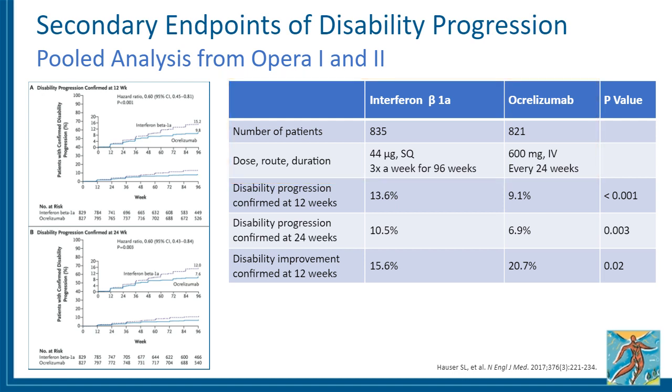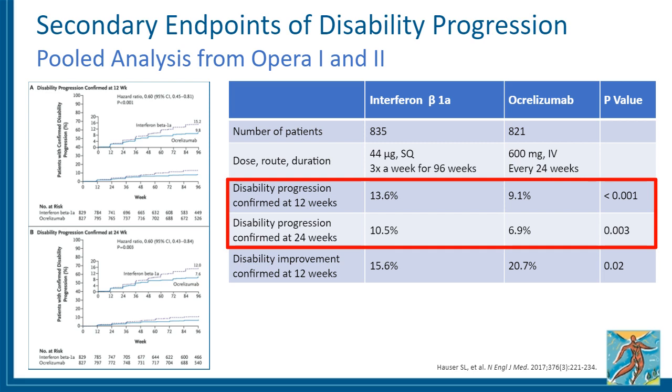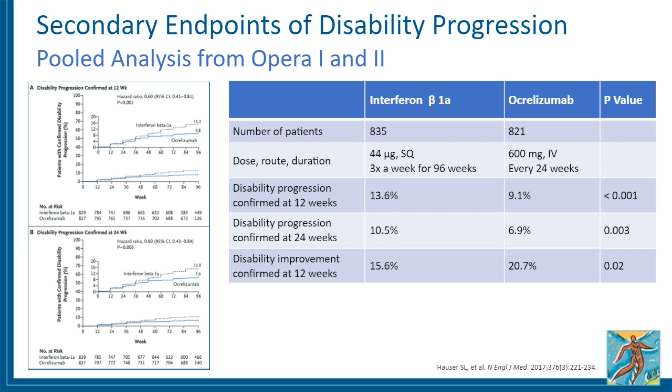When they performed a pooled analysis from this data, they found, quite interestingly, that disability progression at 12 weeks was significantly reduced. And that held true for disability progression confirmed at 24 weeks as well, as one sees in the graphs on the left of this slide.